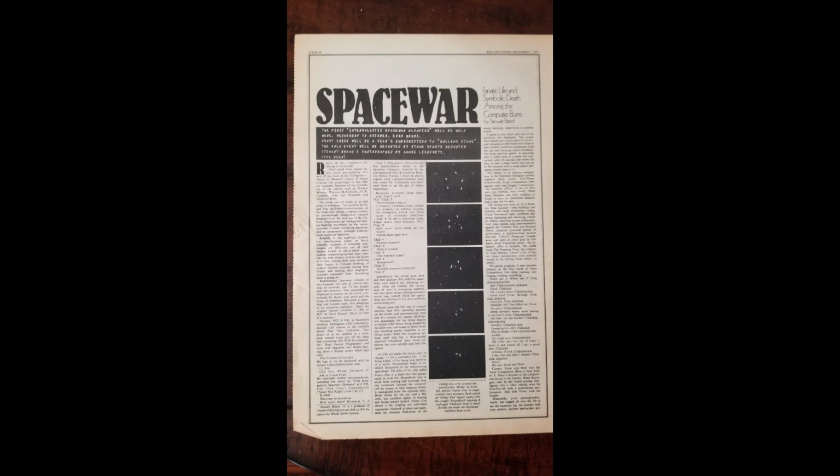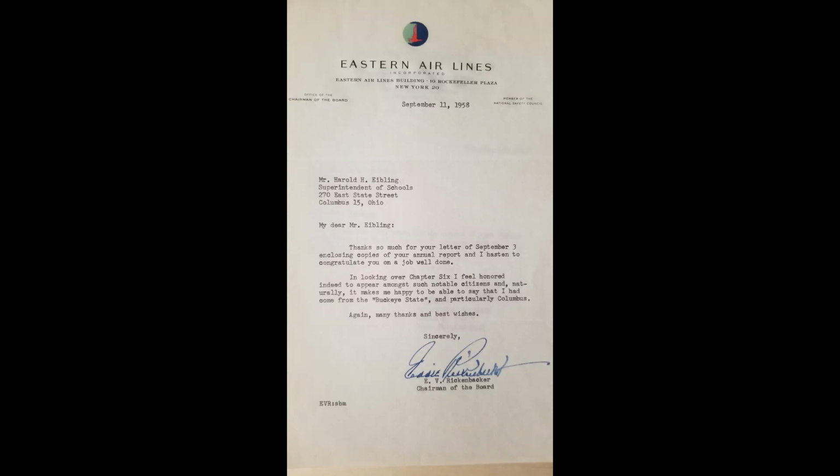Regarding video games, here's an original Rolling Stone magazine issue dated December 7th, 1972, featuring a famous article about the first major video game tournament with players competing for the high score in an early video game called Space Wars. This article predicted the future immense popularity of video games.